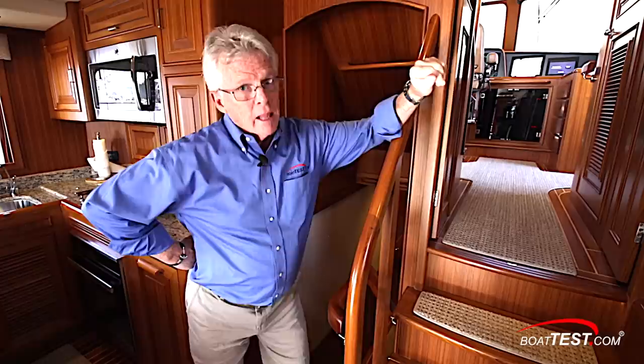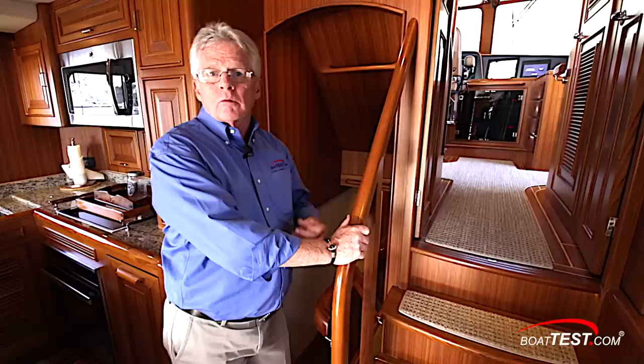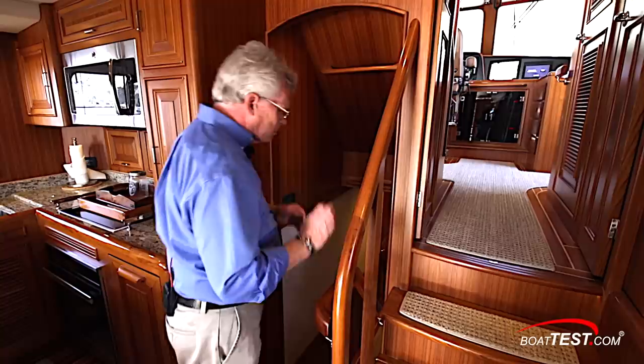That's going to be happening down below. We can go with several options for how many staterooms and how many heads we want. This one has a 3-stateroom, 3-head layout. Let's take a look. And remember, passage maker, ocean going, grab rails, grab rails, grab rails.